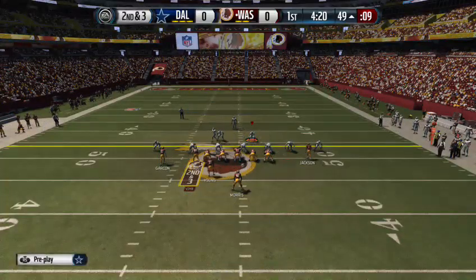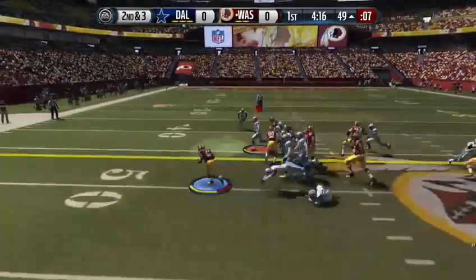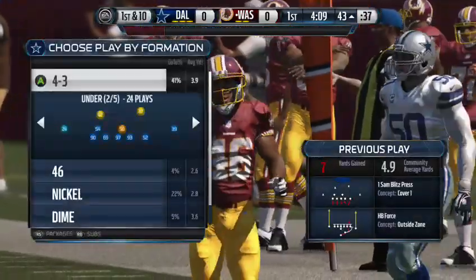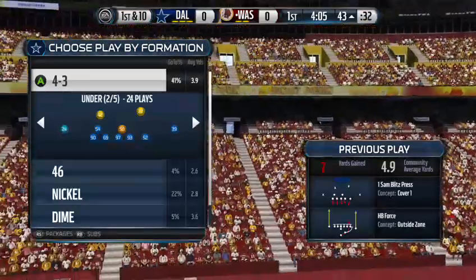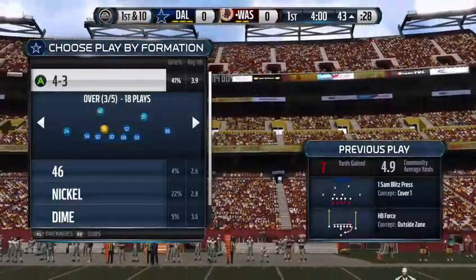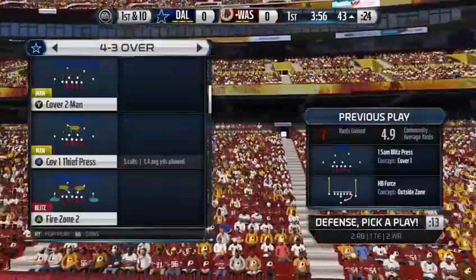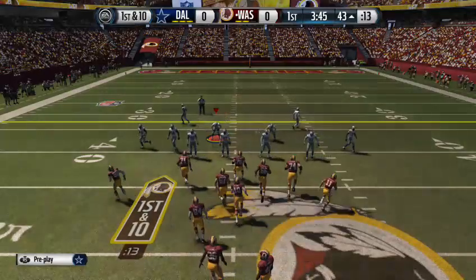RG3 has it under center. Here's the handoff out of the strong eye. The tackle's made, and the first down is picked up. Morris is a very smart punter. He knows situations in the game. He saw the first down yard markers, and what does he do? He gets past them and picks up the first down. New set of downs now after picking up the first on the ground.